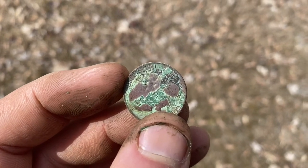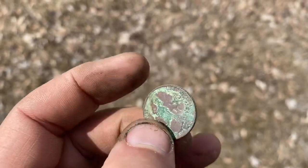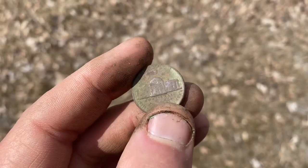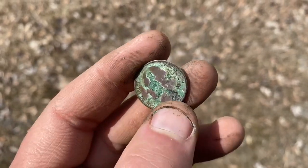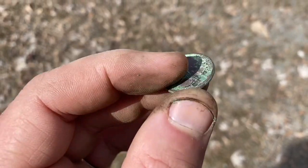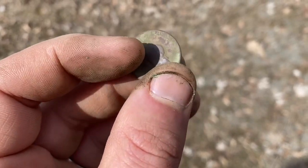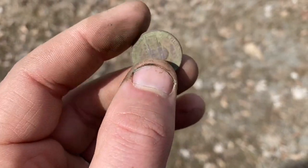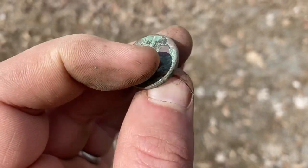So I just cleaned this off, and it is from 1941. And it looks like it has a lot of copper in it. That is pretty cool. I thought it was gonna be a war nickel. So upon further investigation, 1941 nickels are made out of 70% copper. I had to look that up. But that is cool, that's exciting.